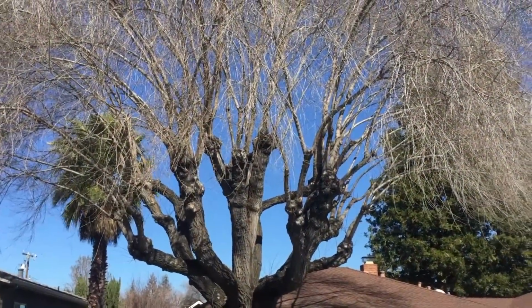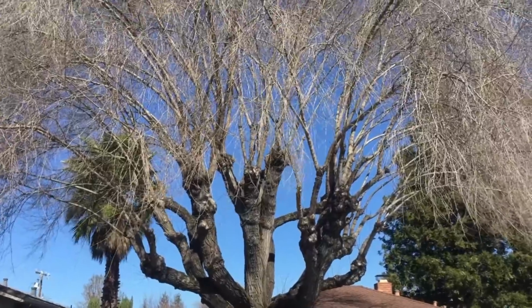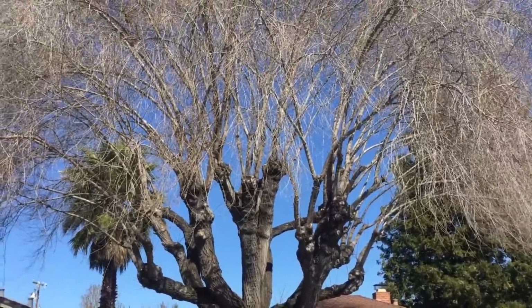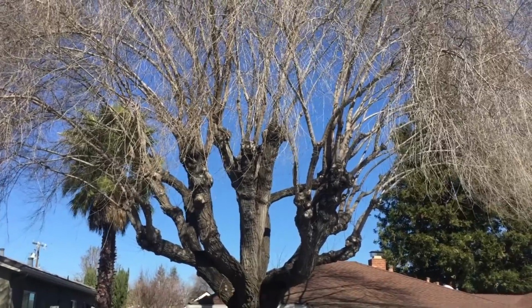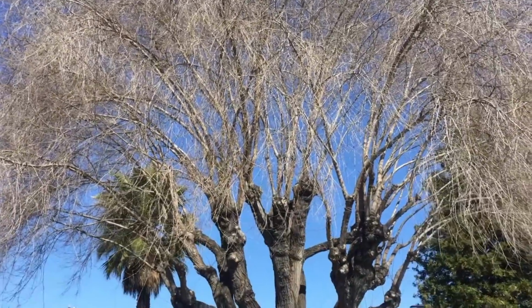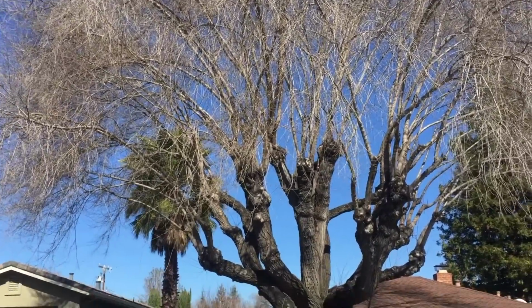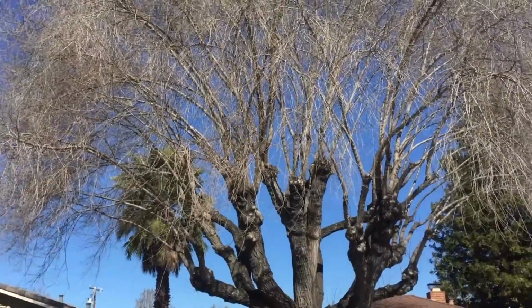Now here's a tree that I have history with. This is a Siberian elm tree. And the people that used to live in this house were friends of mine, and I pruned this tree many, many, many times. But when I pruned it, the tree was way up there and it had a natural framework. Unfortunately, the people moved away and the new owners came in, and I drove by one day and this tree was chopped down to here.